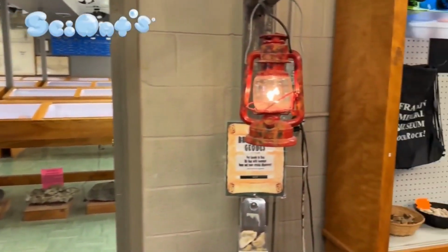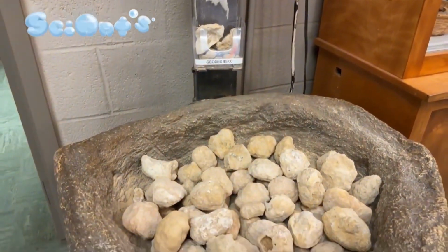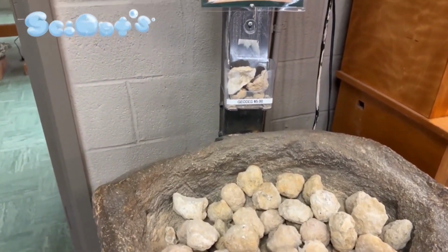These are the geodes that you can... These are the ones I'm familiar with. I've never found one on my own, but you can buy them. If I see really good deals on them, I sometimes try to buy them and give them out at school visits and stuff, even though we're not usually talking geology.